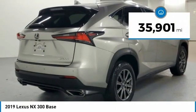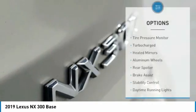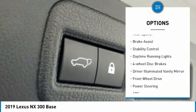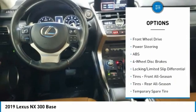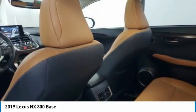This vehicle has less than 40,000 miles. Here are some of this vehicle's great options: tire pressure monitor, turbocharged, heated mirrors, aluminum wheels, rear spoiler, brake assist, stability control, daytime running lights, four-wheel disc brakes, driver illuminated vanity mirror.